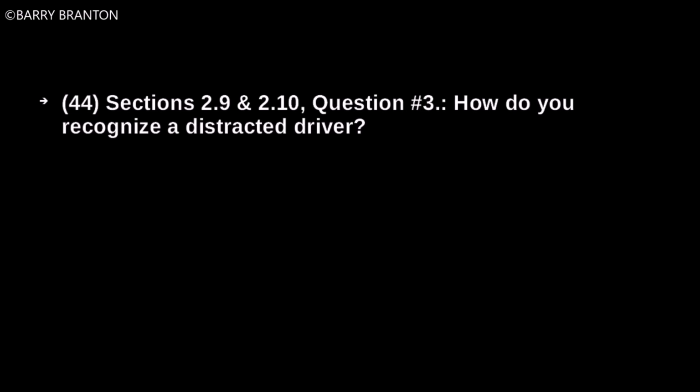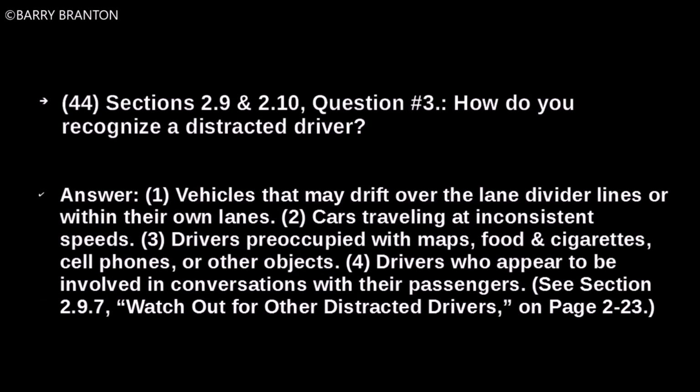How do you recognize a distracted driver? Vehicles may drift over the lane divider lines or within their own lanes. Cars traveling at inconsistent speeds. Drivers preoccupied with maps, food and cigarettes, cell phones or other objects. Drivers who appear to be involved in conversations with their passengers.